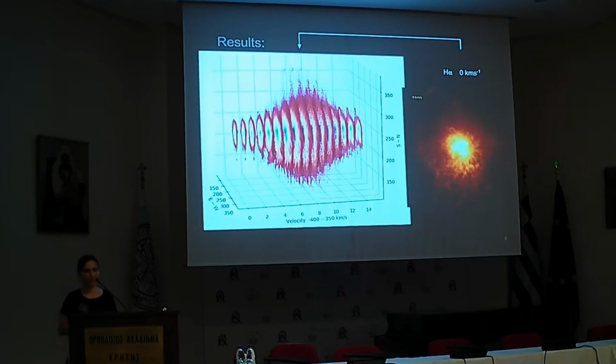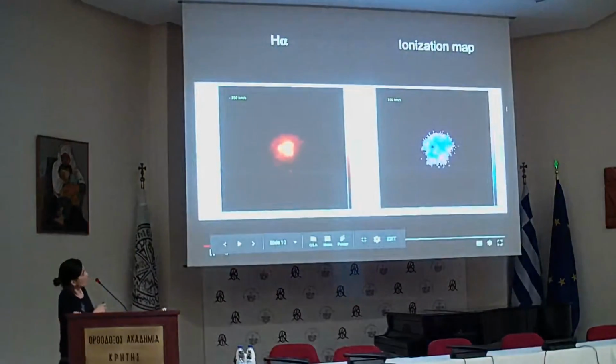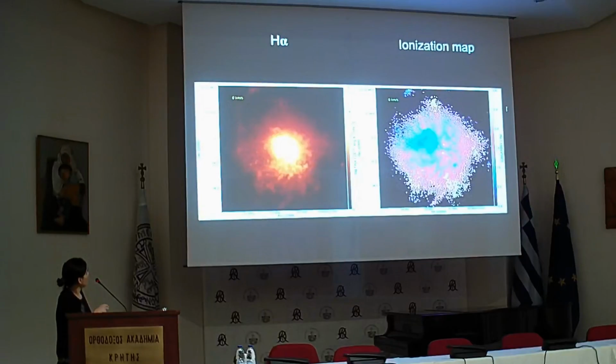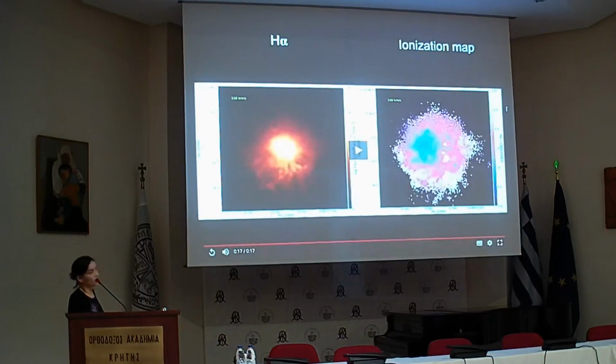That is a velocity-sliced H alpha and ionization map in windows of 50 kilometers per second in a velocity range from minus 400 to 350 kilometers per second. Now I will show you a movie that displays these results from minus 400 to 300 kilometers per second. So we start at minus 400, this is minus 300, minus 200, but please take a look at this structure here up at zero velocity, positive 150, 200, 300, and 350. So we clearly see several structures in these maps that change from one velocity window to another.